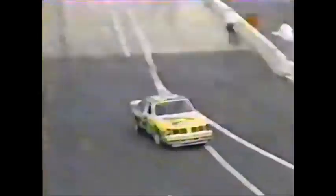On Dale Earnhardt's car. Again, if somebody has just joined the broadcast, the crew can only use one air impact wrench. That's to try to keep these fellows from making a four-tire change.